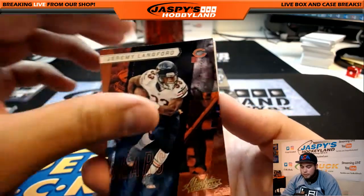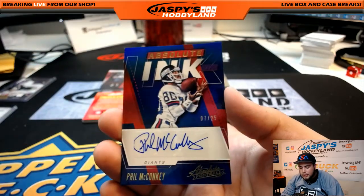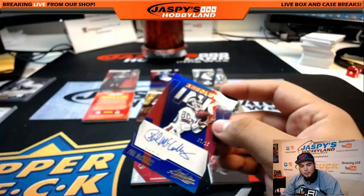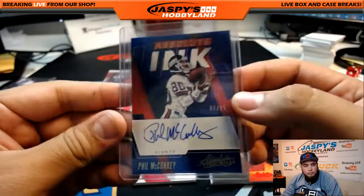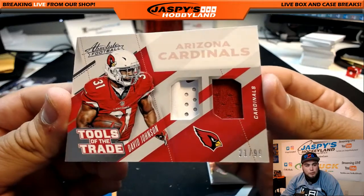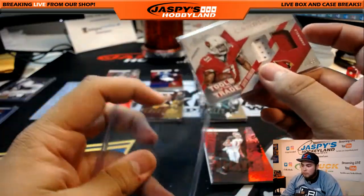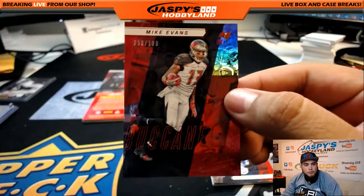Doug Baldwin, Jeremy Langford, Kid Reporter, Ezekiel Elliott, and for the Giants, 7 of 25, Phil McConkie, Absolute Inc. Giants with a great break. And then a dual relic, David Johnson, Tools of the Trade, 21 of 99. Cardinals with that one. Got a Mike Evans, 50 of 100.